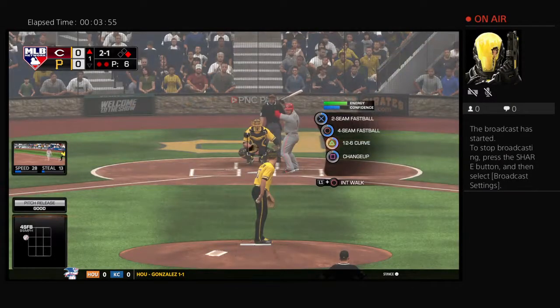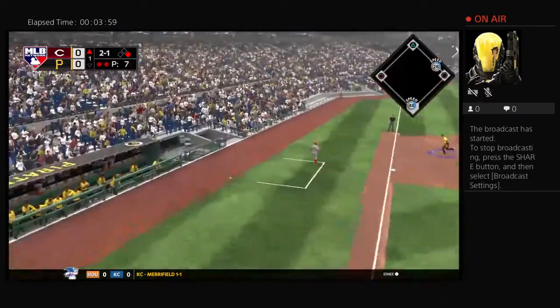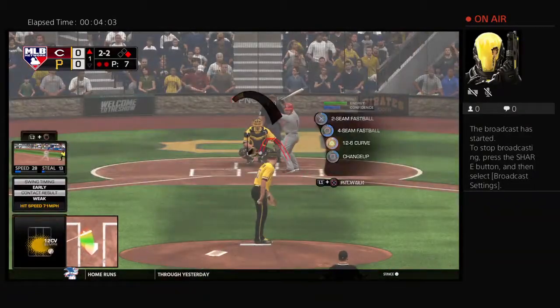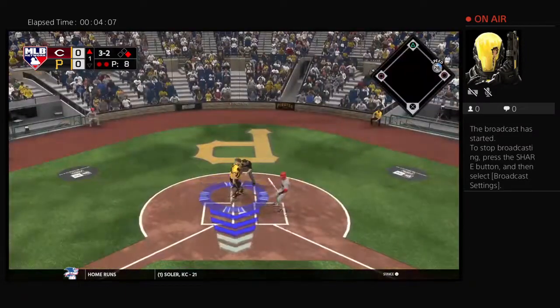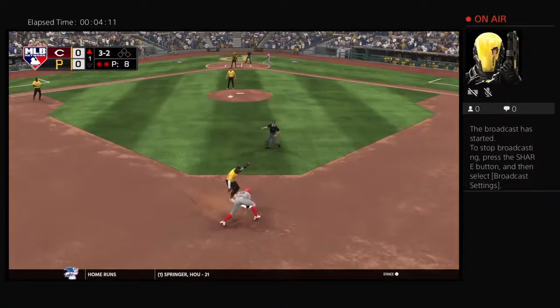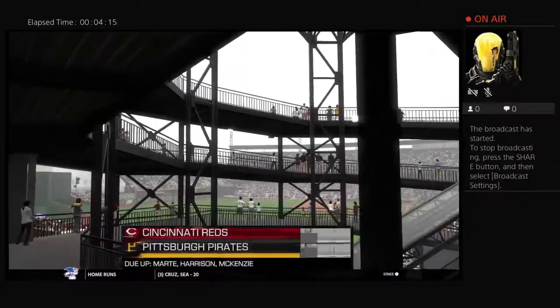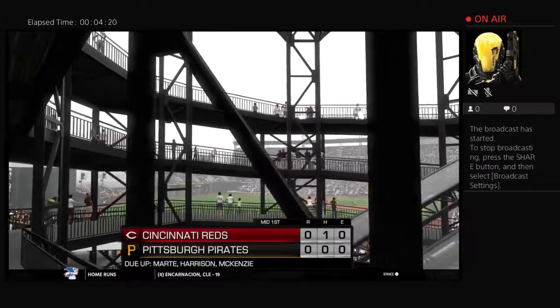2 balls and a strike to count. Votto is off at first with 2 away. Is there, and he's out trying to take second. 1 hit in the inning, but that gets erased. Now the Pirates will get their first opportunity. No score.